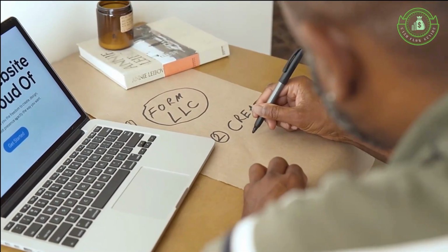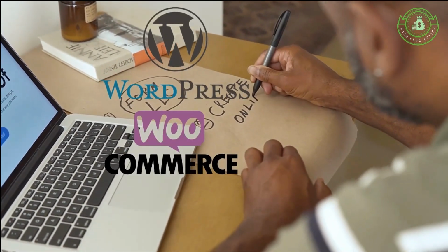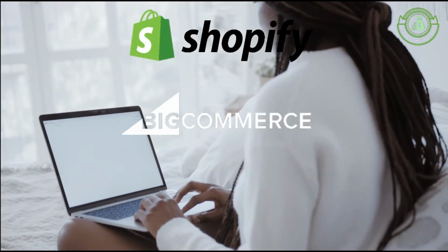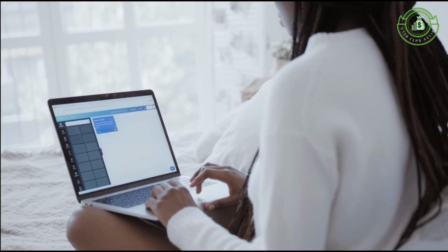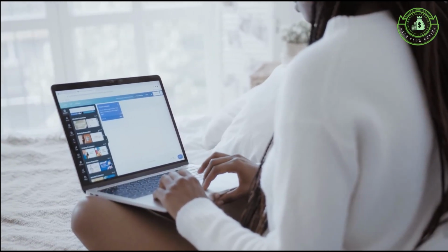The first choice is to set up your own self-hosted website and use WordPress and WooCommerce to create your shop, and the second choice is to use a website builder like Shopify or BigCommerce. The second choice is faster, but as your business grows, you will need more flexibility in customization options, so it is highly recommended to start with your own WordPress or WooCommerce website.